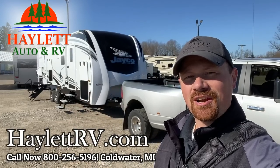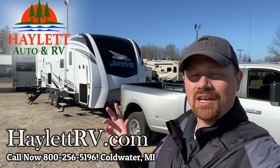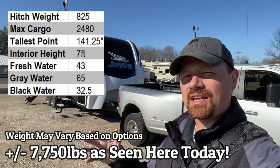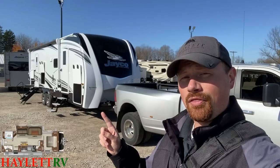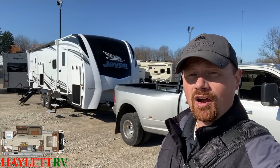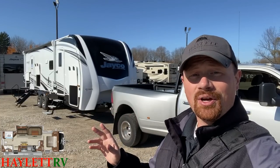Hey everybody, Josh RV Nerd here, Haylet RV of Coldwater, Michigan, and coming in behind us about 7,760 pounds, plus or minus, depends on how you equip it exactly. But that's about how this one weighs coming off the factory production line. The Eagle 272 RBOK, and it is okay by me.